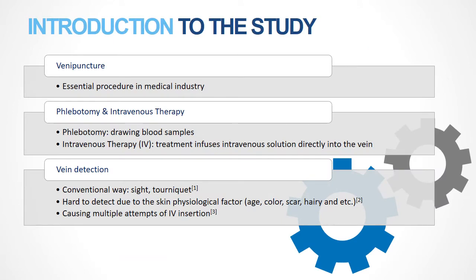Venipuncture is one of the essential procedures in the medical industry. The procedure can be either phlebotomy or intravenous therapy, or IV. Phlebotomy is a process of drawing blood samples, while IV is a process that infuses solution directly into the vein. During the venipuncture process, the first step is to locate the patient's vein. The conventional way of locating the vein is by sight, applying alcohol and a tourniquet.